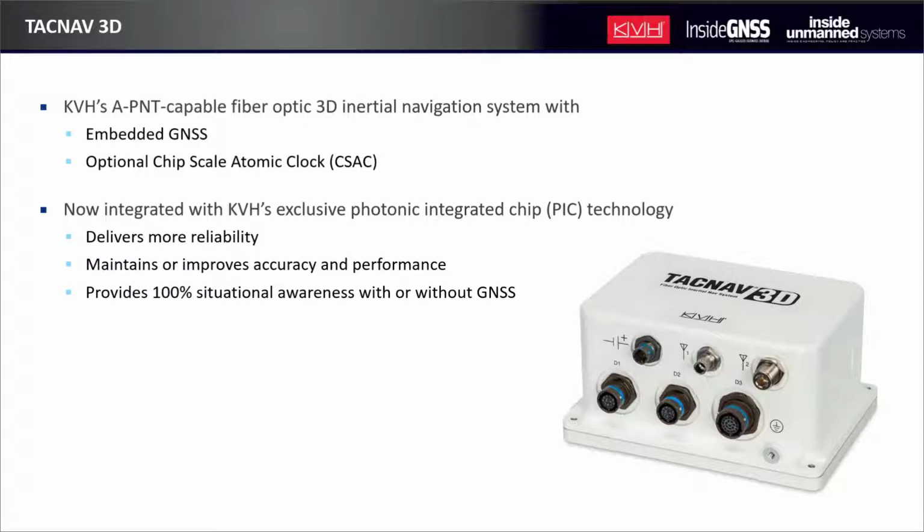So integrating this P1775, we're delivering more reliability. We're helping maintain and improve the accuracy and performance of the product. And we're giving you 100% situational awareness with or without GNSS.